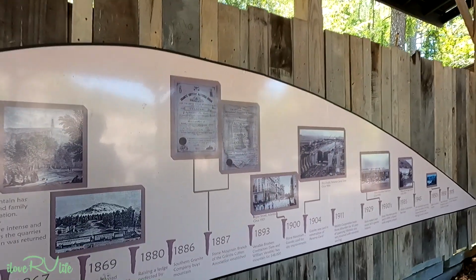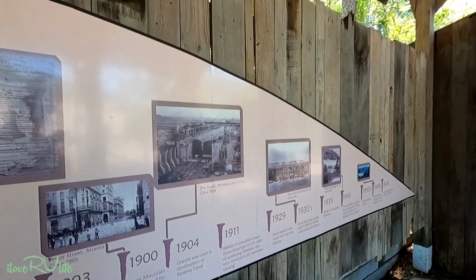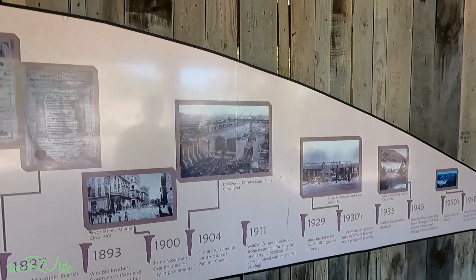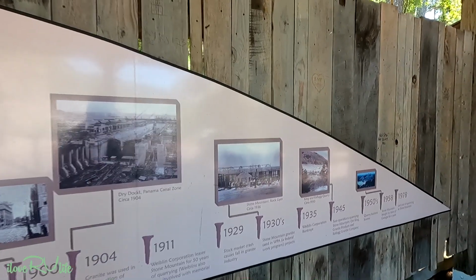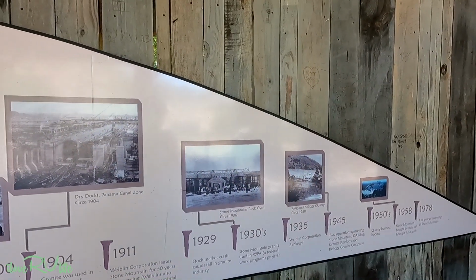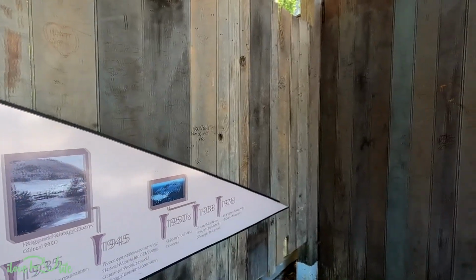You can hear the train going off in the background. I think the remnants of those tracks were from the quarry period. Some of this granite was used in the Panama Canal. Think about that. Wow. And the last piece of stone taken out of here was 1978. It's a long time.